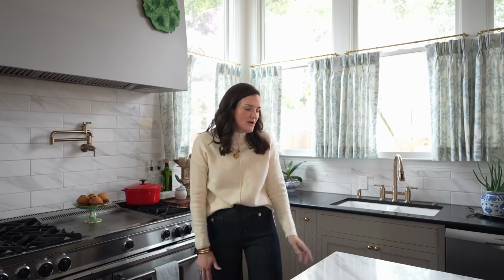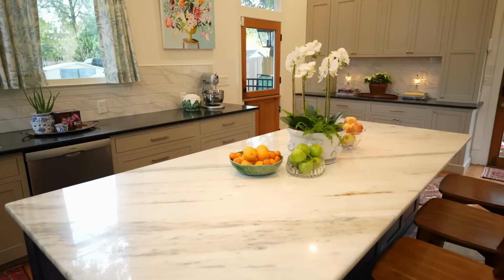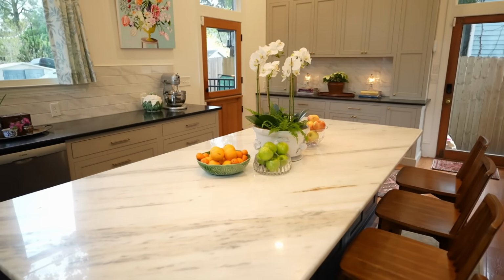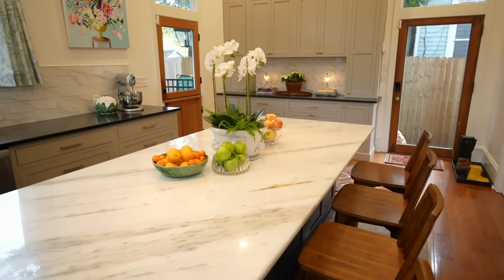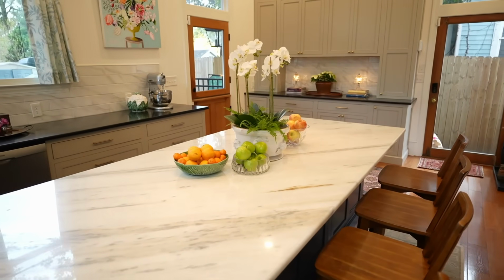I just love it. We actually went with marble on our island, which is a very risky decision for a family with 4 kids, but it has held up so well. I don't mind the etching. Knock on wood, it has not stained, but it just adds such a cool, natural stone look. And if it gets destroyed, I can just have it rehoned down the road. Hopefully never, but the option is there.